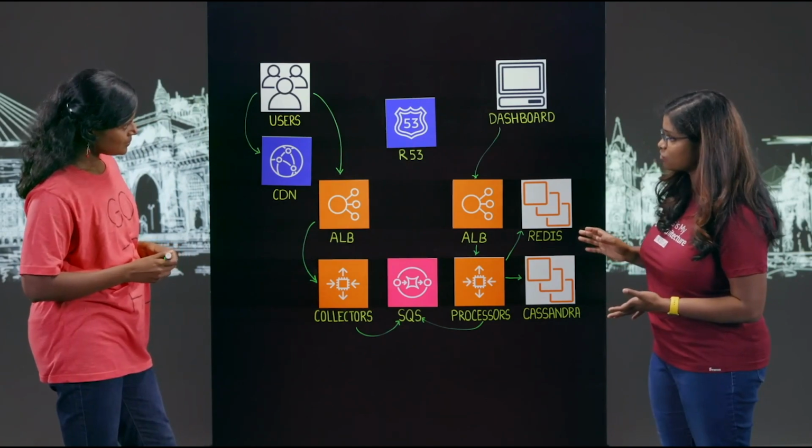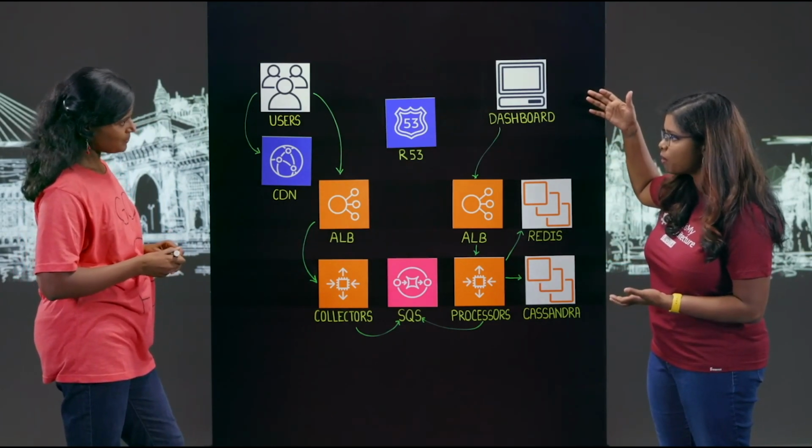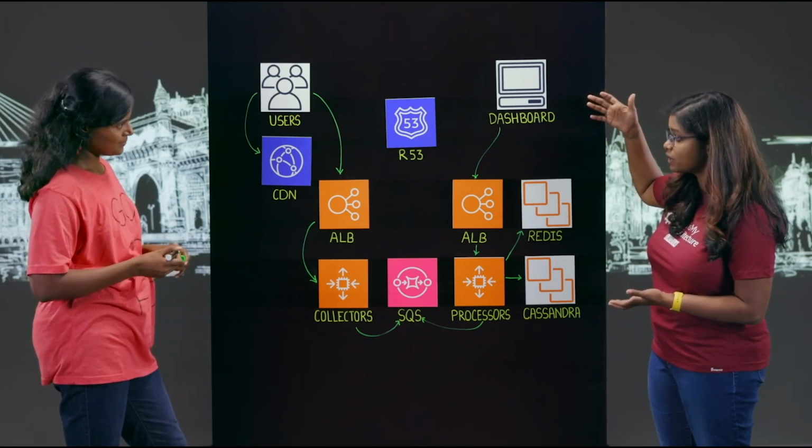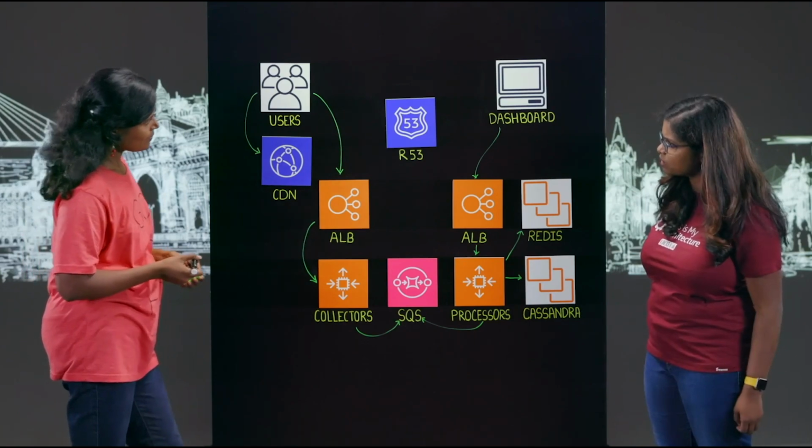This is a neat architecture, especially having an operations person view real-time metrics is super important to having a very reliable architecture. What are some of the future enhancements that you're thinking with this architecture?